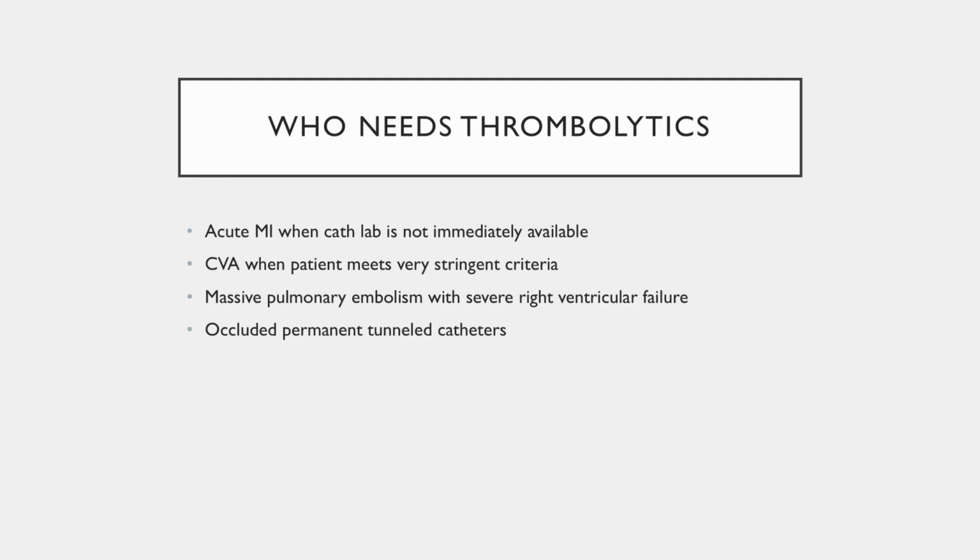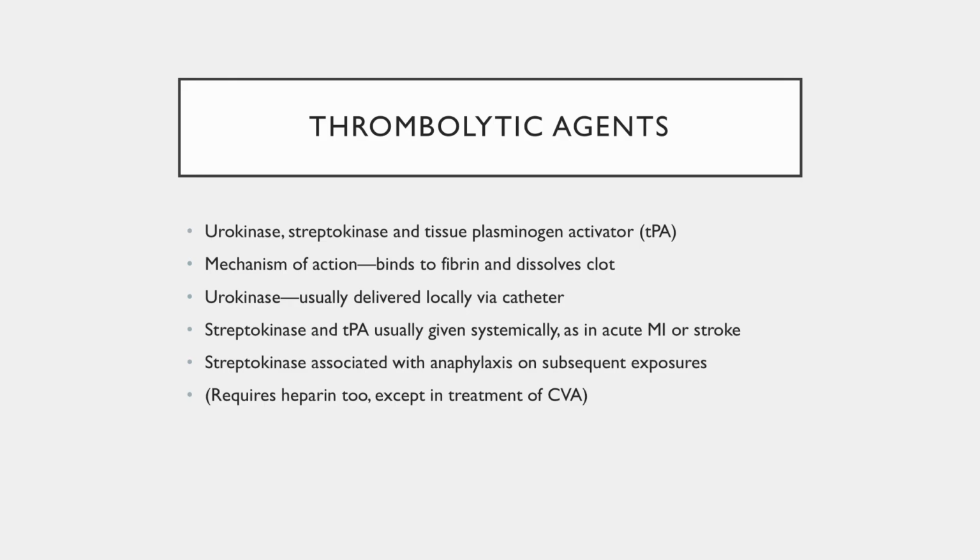But some of the people who do are people who have a stroke. And so we use it for thrombotic strokes pretty frequently. It's also possible to use it for massive pulmonary embolism where the patient is in extremis and dying and not doing well. But the place that we use the most nowadays is really when patients have permanent catheters in their chest, like a Broviac or a Hickman or something like that. If that line becomes clogged or clotted, we can give thrombolytics that will dissolve that clot and make that device usable again.